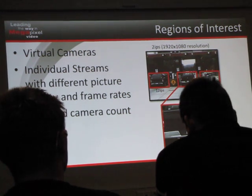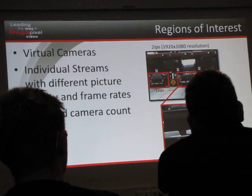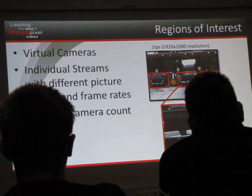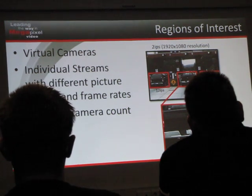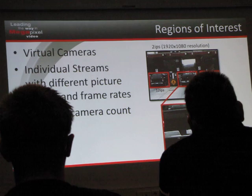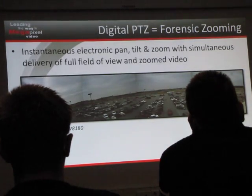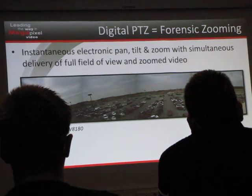Maximizes your bandwidth efficiency and storage efficiency, and can increase your frame rate if that is needed. If you have an application where you have a need like this, let me know. I can work with you to find an NVR that does support this, or get the NVR you need to support it.